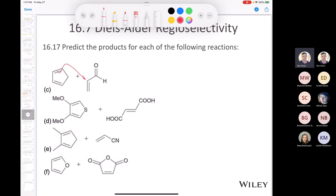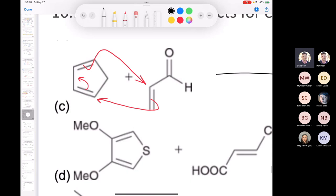So we're going to form our sigma bond. We're going to break the pi bond in the dienophile, form a new sigma bond, and we make a pi bond here. Let's draw our bicyclic product. The way you want to think about this is that your bicyclic product is going to have a five-membered ring because you're not breaking any of the sigma bonds in this five-membered ring. And you're also going to have a six-membered ring. Look very carefully: 1, 2, 3, 4, 5, 6. So you've got a six-membered ring and a five-membered ring.